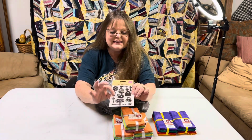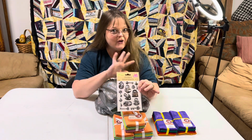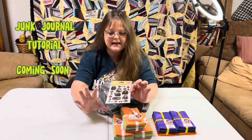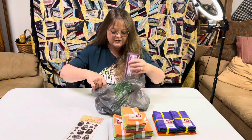My junk journals. I love keys. Look at these 3D raised stickers, $1.25 at the Dollar Tree. They have all new stickers than what they used to have. They have all new art supplies. It's amazing. But look at these locks and keys. So these are going to be real fun to use in some of my junk journals.